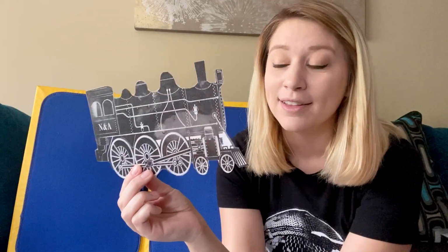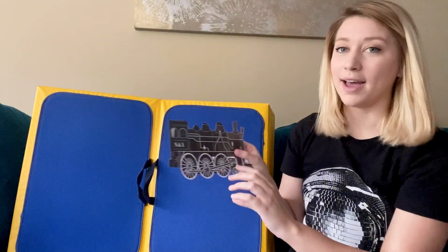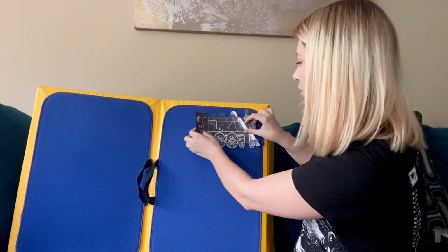Are you ready? Now, freight train on the railroad line. Freight train has six cars behind. So we're gonna have six cars that the front of the train, the engine, is carrying.